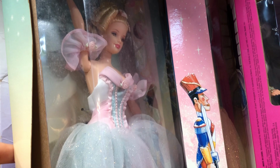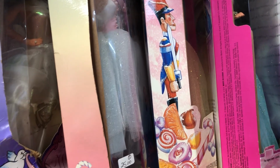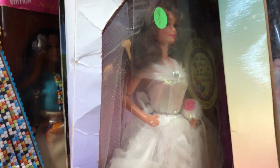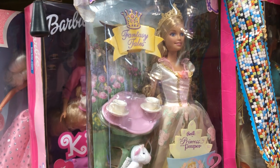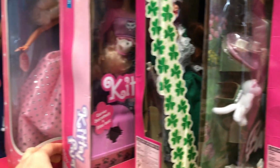And of course, I went back to the Barbies to look at the in-box stuff, which I ended up passing on. I ended up not getting any of the in-box Barbies. But it was cool to see them on the shelf and to reminisce and have memories. They had this one for, I think, $100, which I'm not sure if that's a good price or not. I have to look it up.